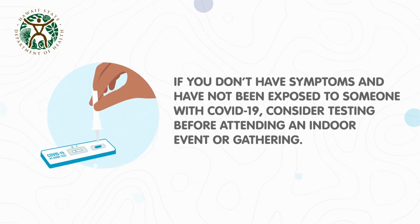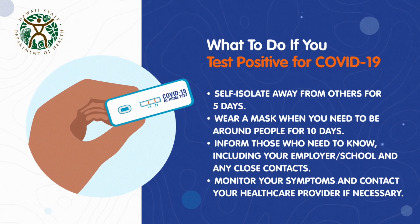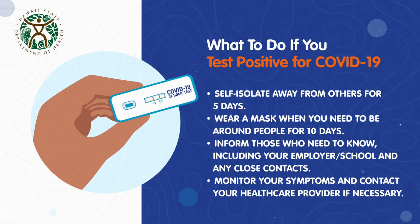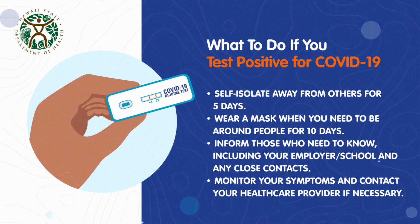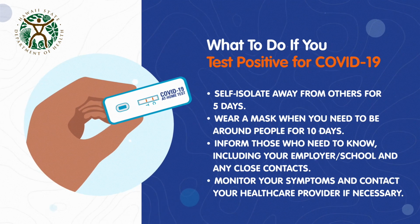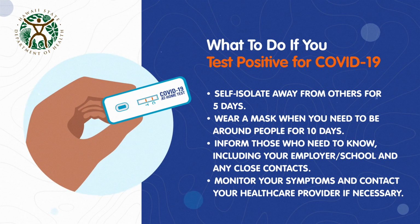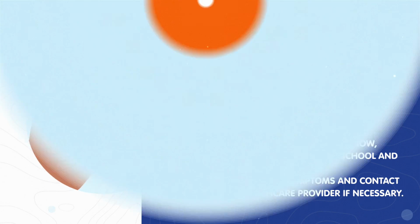What to do if you test positive for COVID-19? Self-isolate away from others for 5 days. Wear a mask when you need to be around people for 10 days. Inform those who need to know, including your employer or school and any close contacts. Monitor your symptoms and contact your healthcare provider if necessary.